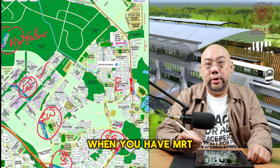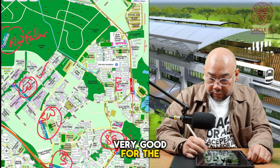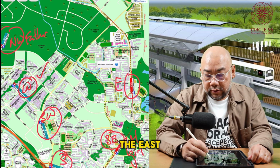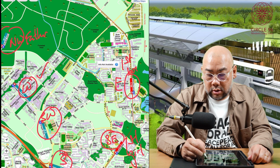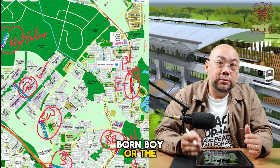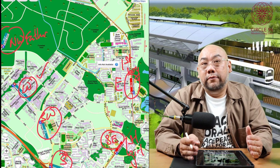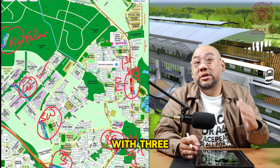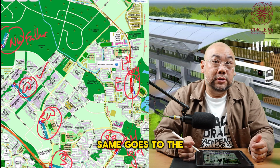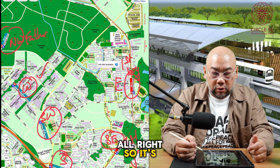When you have MRT in the southeast, it's very good for the first girl. And when the MRT station is on the east, it's very good for the first boy. When I say first girl or first boy, I mean the firstborn boy or the firstborn girl in a family. The firstborn boy can be the firstborn boy with 3 sisters older than him. Doesn't matter, but he's still the firstborn boy. Same goes to the firstborn girl. So it's very good.